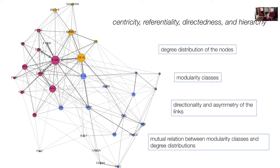The other thing that we can see immediately is that there are basically three colors in this network: magenta, yellow, and blue. What this means is that there are three main modularity classes, and that means there are three main chordal communities, harmonic communities, and this corresponds to the different keys in which the piece evolves. It starts from E flat major, then it goes to G major or G minor, and there is a whole evolution that we will see better in the following discussion.